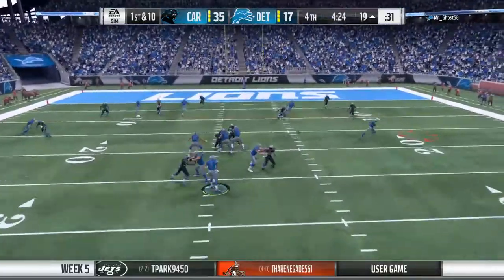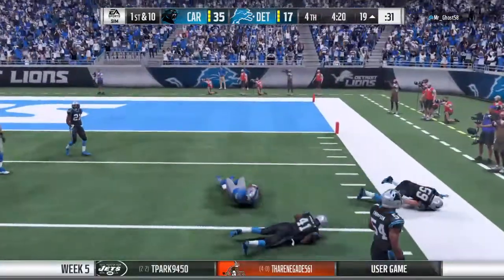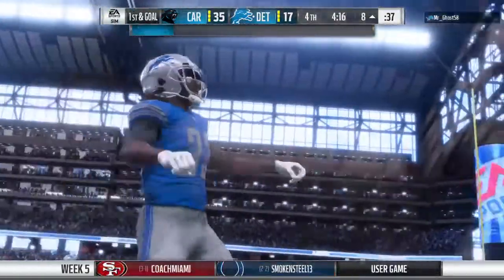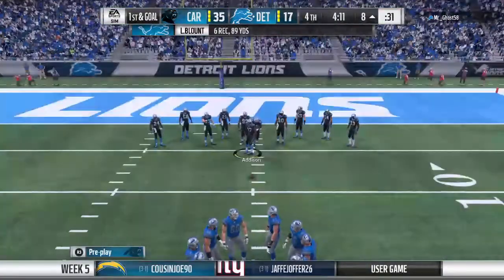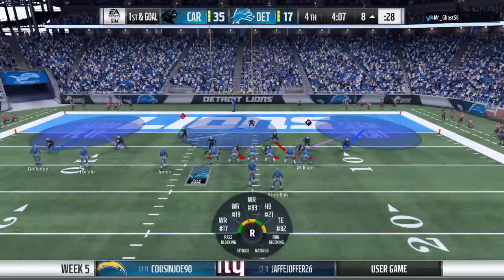From the red zone now, Stafford going underneath to Blunt. And they've got it inside the 10 at the 8. It's a good gain of 11, sets him up 1st and goal. Everyone's got to be able to catch the football. Doesn't matter what position you play, but if you're on offense, be aware a ball may come your way.